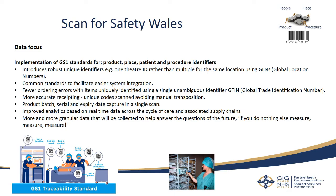Fewer ordering errors, more accurate receipting, again with batch, serial and expiry date captured in a single scan, no more manual entry. As you start to collect that data, we have improved analytics based on real-time data across the cycle of care. And we've started to build more and more granular data that will be collected to help answer the questions of the future. And as Andy alluded to, and Michael Porter has often said, if you do nothing else, measure, measure, measure.